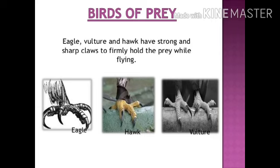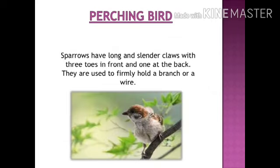Now, come to the next: perching birds. What do you mean by perching birds? Perching birds are those birds which can sit on a branch or a wire with their long slender claws with 3 toes in front and 1 at the back.